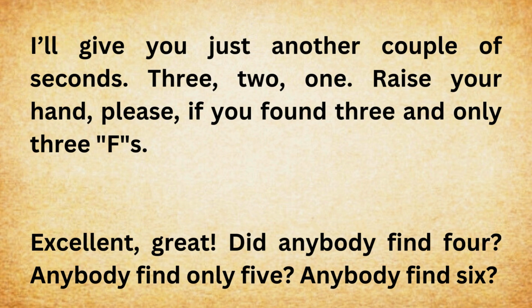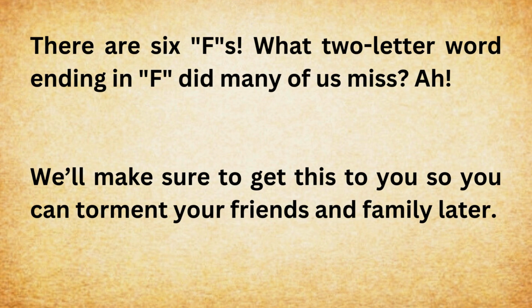3, 2, 1. Raise your hand, please, if you found 3 and only 3 F's. Excellent, great. Did anybody find 4? Anybody find only 5? Anybody find 6? There are 6 F's. What two-letter word ending in F did many of us miss? We'll make sure to get this to you so you can torment your friends and family later.